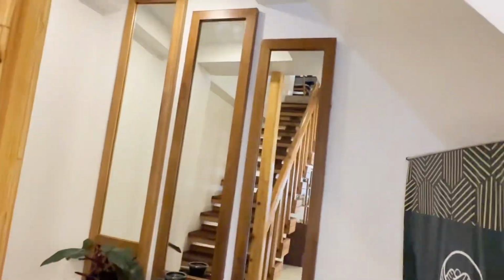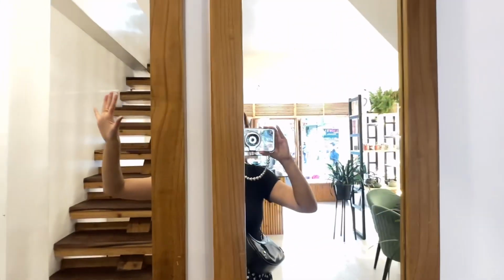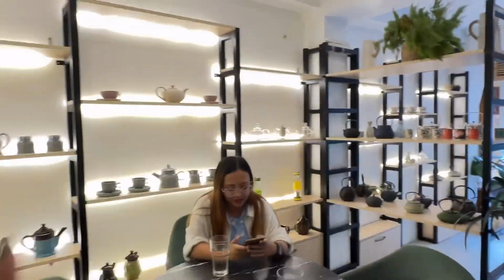So guys, I'm a bokar for the season. Thank you. I just love this mirror. This mirror is very pretty. Oh, very pretty. Now I'm going to eat, photos, photos.